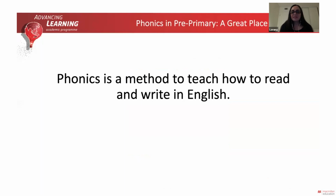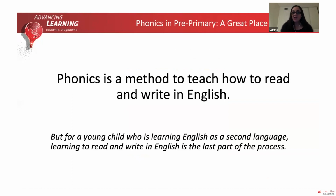So phonics is a method to teach how to read and write in English. But for a young child who is learning English as a second language, learning to read and write in English is the last part of the process. Why am I saying this? Because before we want to teach a child who's learning a second language how to read and write, there are many steps that we have to follow before, okay?